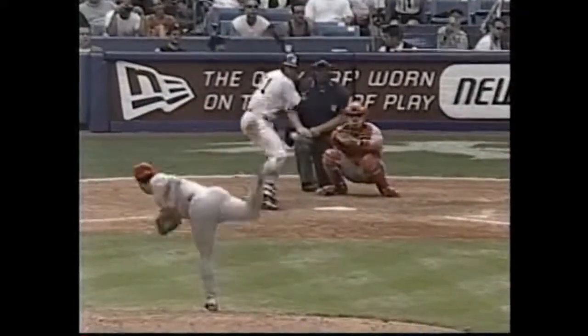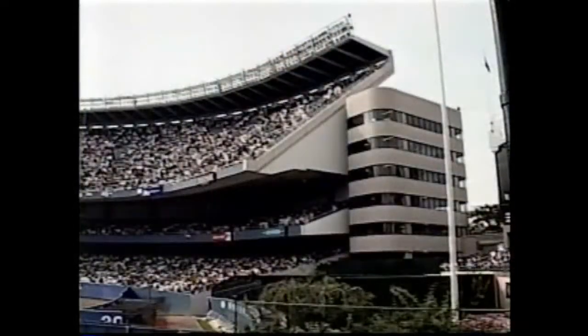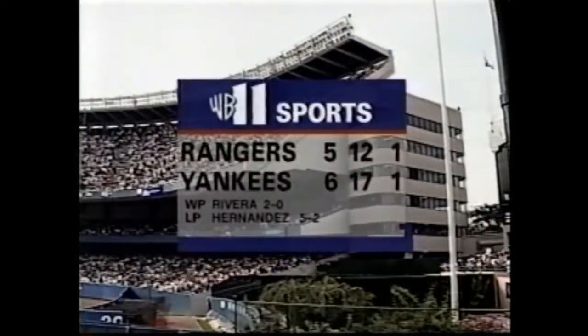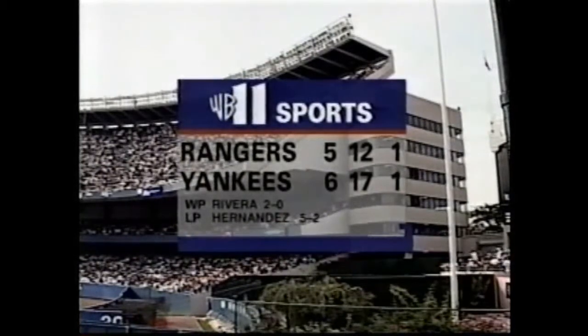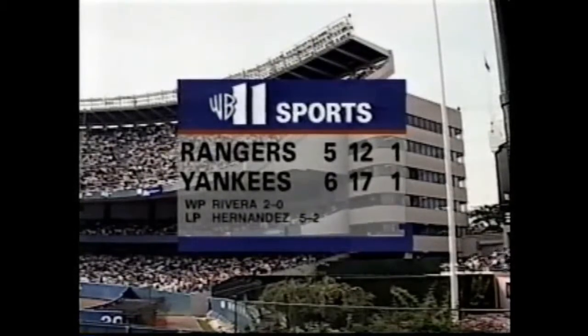Here's the pitch. Watch the ball down and in. Rodriguez was going a little bit away, and Hernandez threw the ball down and in. And that is death if you're a pitcher throwing to a left-handed hitter, especially here in the stadium. And what a series it was for New York. They defeat the Rangers in this 4-game series, 3 out of 4. But they also drew over 200,000 fans here at Yankee Stadium during this 4-game series.